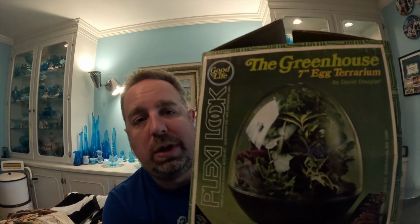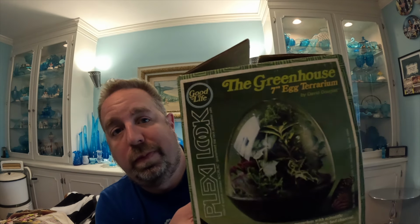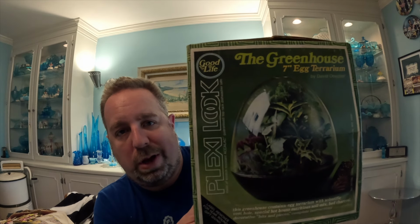This I was really excited about, and I think I got it for relatively cheap. This is a new old stock garden terrarium. This is the greenhouse 7-inch egg terrarium, and it's like a little desktop one. Never used, still in the box.